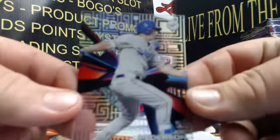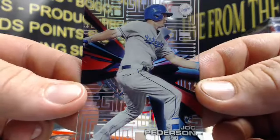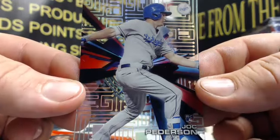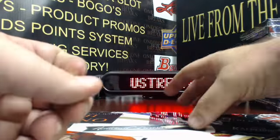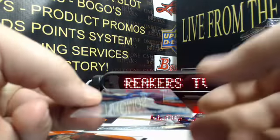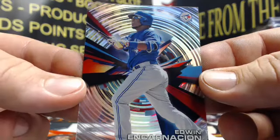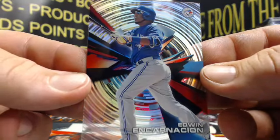Jacques Peterson. And James Shields is actually a pretty good player. Little grid diffractor right there. Beautiful rookie for the Dodgers. The Dodgers, Steve H.I. There you go. Another Dodger card for you there with that Koufax. And then complete the whole set, Edwin Encarnacion. The Jays, Blur be you. Come on. There you go, Blair.